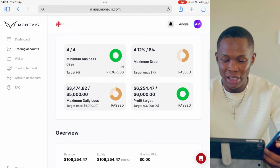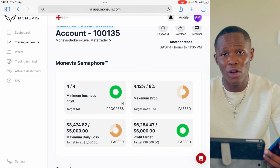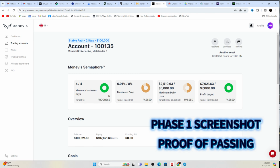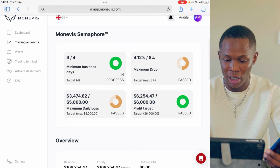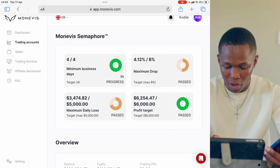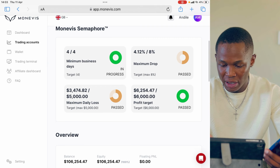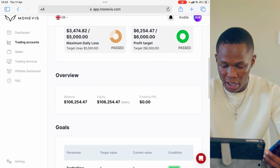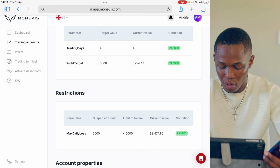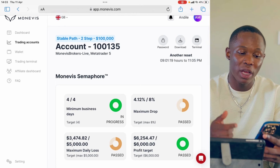And once the account is upgraded, you can only see the upgraded version. As you can see, I can't really go back to my phase one, because when they reset the account, you move to phase two. But this was the second phase. As you can see, the daily drawdown was $5,000. Target was $6,000. And then I hit the 8%, the first 8%. And then, as you can see, everything was just proper right here. You can see 4 days passed, $6,000 hit. And yeah, guys, that's just it. And currently we are funded with Monevis.